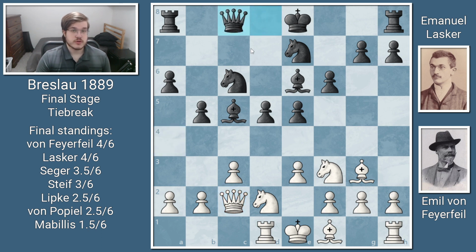This was arguably a better square than a4 in the first place, but after queen to c8, the real move that's worth criticizing is a3. Now the tournament book really rips into Feyerfeil for this move, saying that it's more than just useless, but actively harmful due to this hole now created on b3. That hole will come up again, I promise.